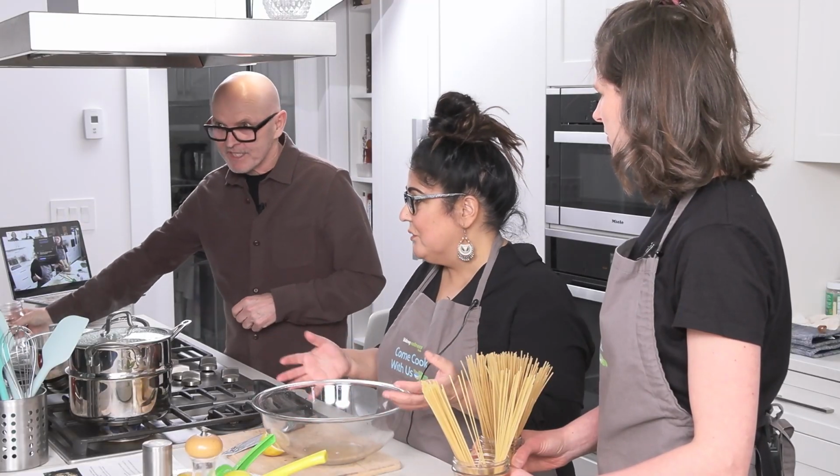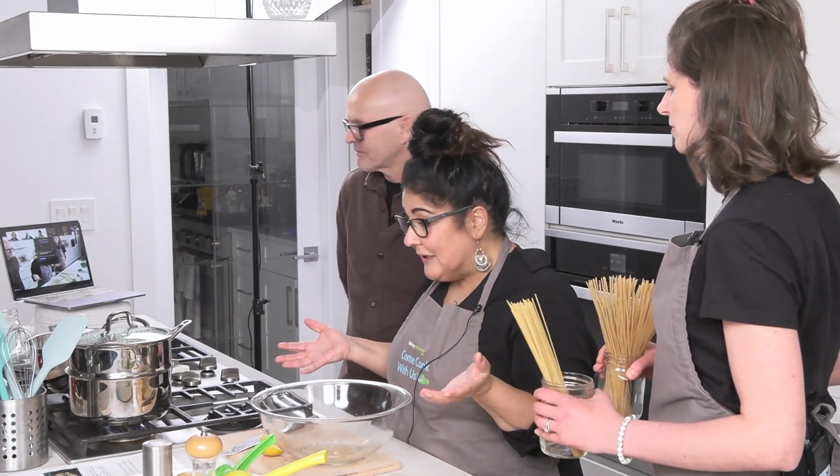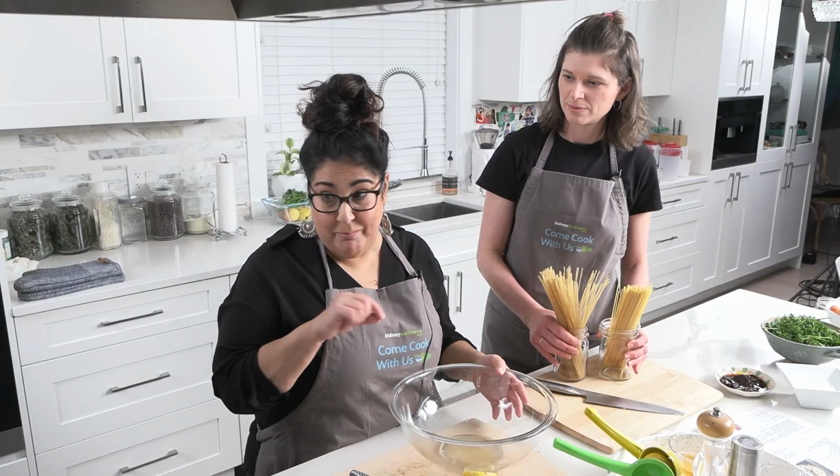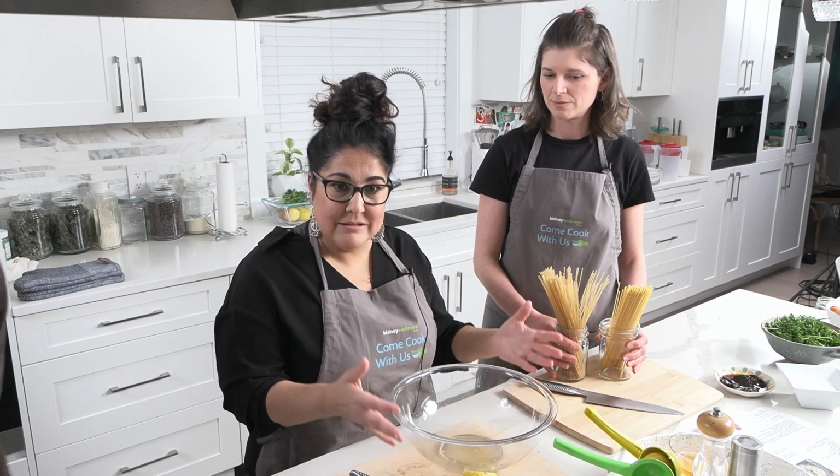If you want to add to it, you can add vegetables, you can add cashews, you can add chicken. It's up to you. I like to put a little bit of pepper sauce in it because I like it hot. But yes, we're giving you a base sauce here.